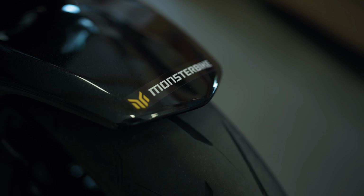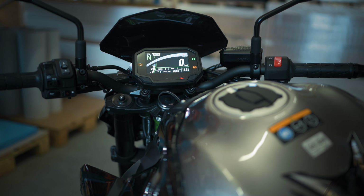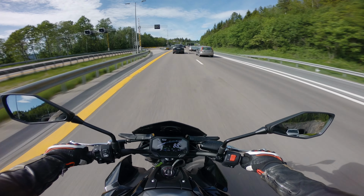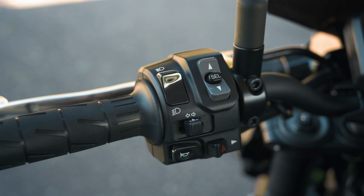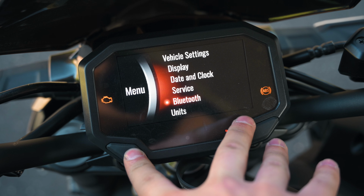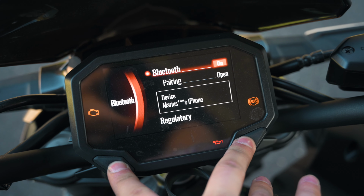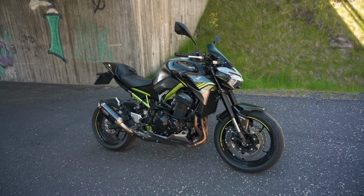But the biggest upgrade for this model has been it getting 4 riding modes: Sport, Rain, Road, and the customizable Rider mode. You can switch between these modes while riding or through the smartphone app. Yes, that is right. You have the option to connect your phone to this motorcycle via Bluetooth, if you're into that kind of tech.